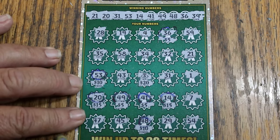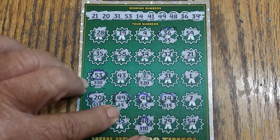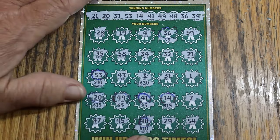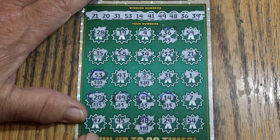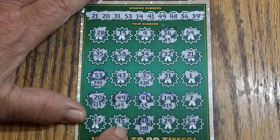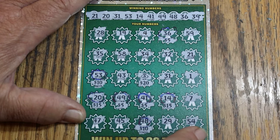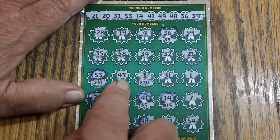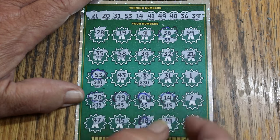Here we go. 10. 15 makes 25, 30, 35, 45, 55, 65, 70. I missed a number, didn't I? Press the button. All right, off we go down the path. 47, 45, 29, 54, 7, 43, 31. There it is.